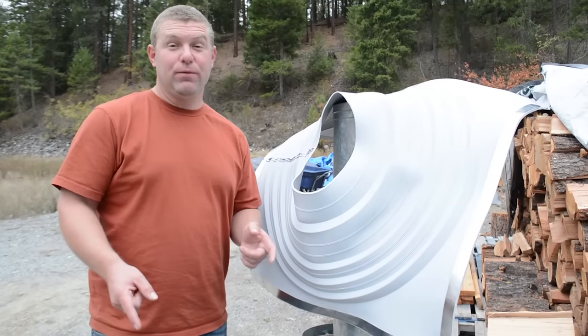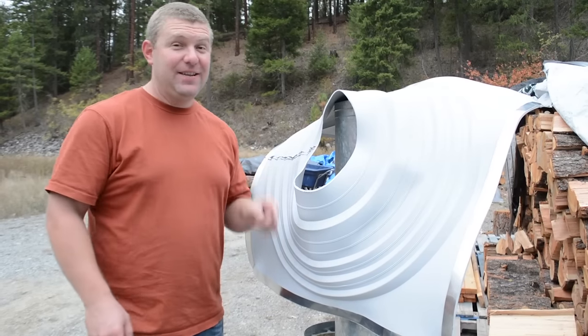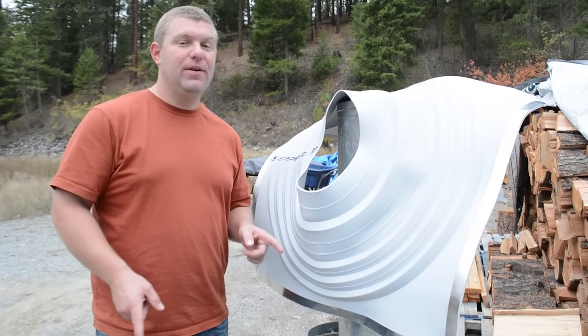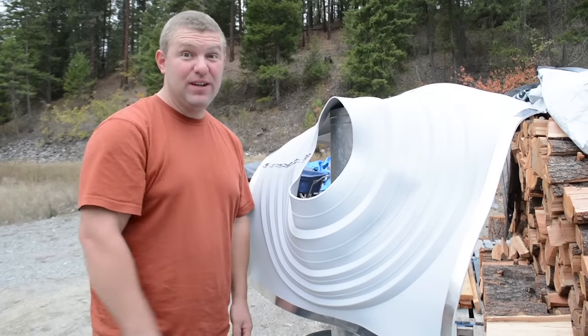As if the corrugated roofing and the 12-inch pipe didn't make this complicated enough, add in that the roof pitch is 12 and 12, which means it's a 45-degree angle. That makes finding one of these things really difficult.